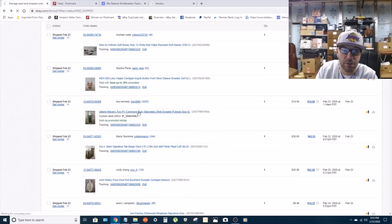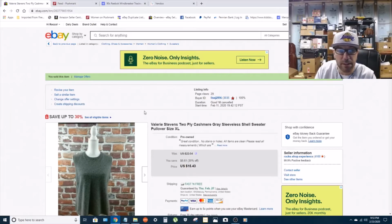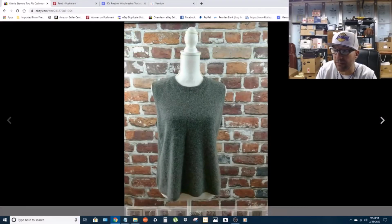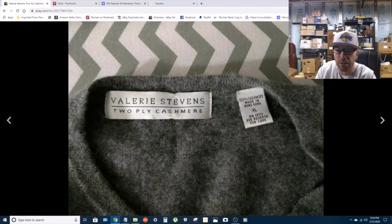Sold a lot of cashmere this weekend. I don't know why. Winter just doesn't seem to be coming this year. I don't know what's going on. Valerie Stevens is not a bad brand, but it's not a great brand. This was a sleeveless. I probably got this at the bins, too. I can't see picking this up anywhere else. Two-ply cashmere. I'm just kind of getting rid of it.